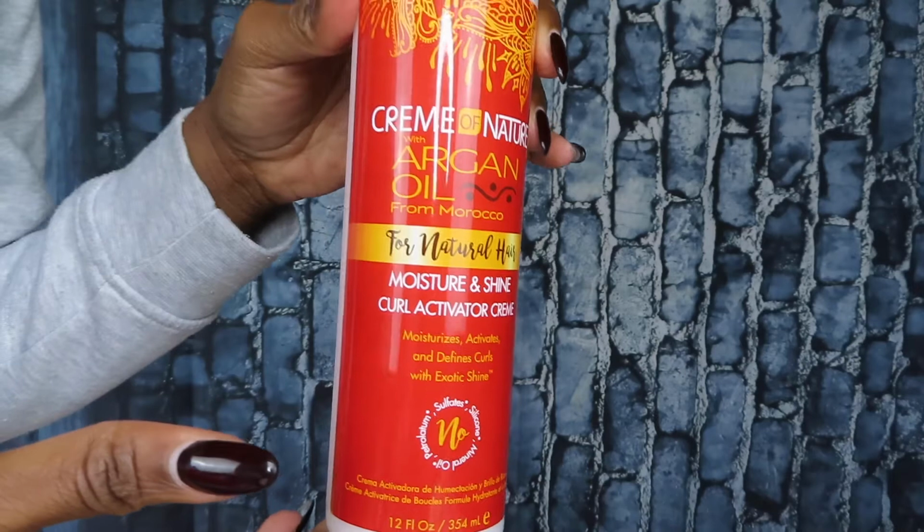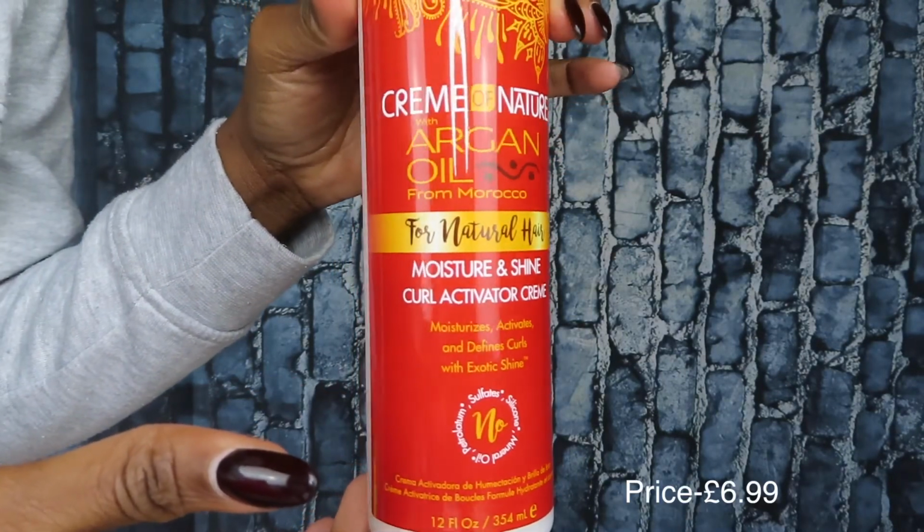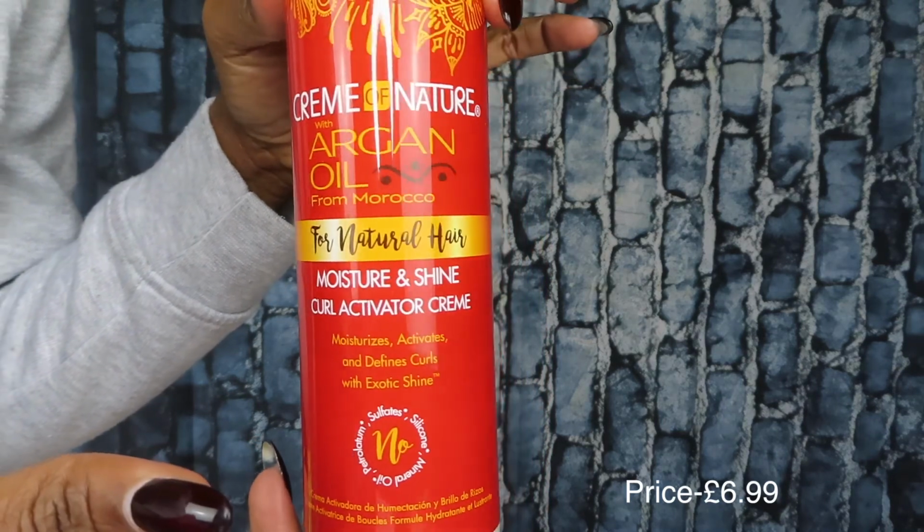And finally, you guys, for my hair care, I have decided to pick up some Cream of Nature. I want to give my Cantu products a break. I've been using them for so long, I am bored. I want to try something new. Even though I have used these before, I don't think I've used this one in particular. It's the Cream of Nature Argan Oil Moisture and Shine Curl Activator Cream. I can't remember if I've used this one before. I might have used it years ago, but I just wanted to try something different, so I'm giving my Cantu hair products a break.